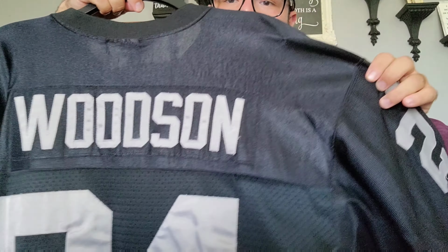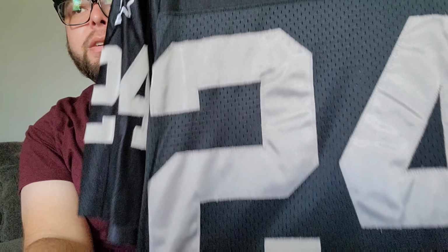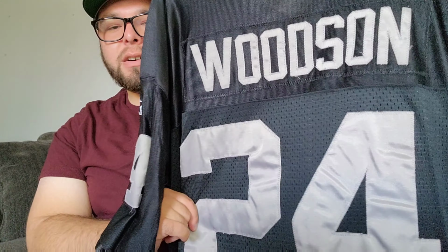Next up, I'm gonna show this one. This is my Charles Woodson Starter stitch jersey. This one is basically the swingman edition of football jerseys. It's stitched and it's really old. As you can see, there's a lot of wear to it. I think I got this off a seller on Instagram. He's selling it for cheap. Shout out to Charles Woodson, just got in the Hall of Fame. Definitely a Raider legend.